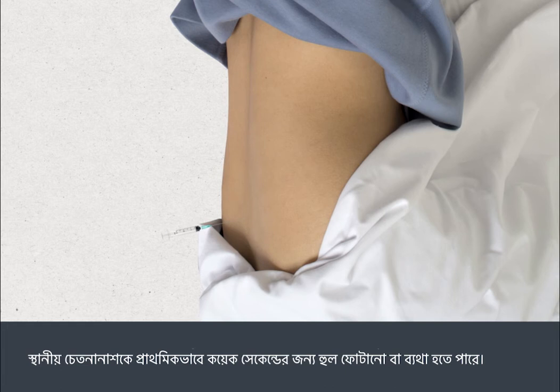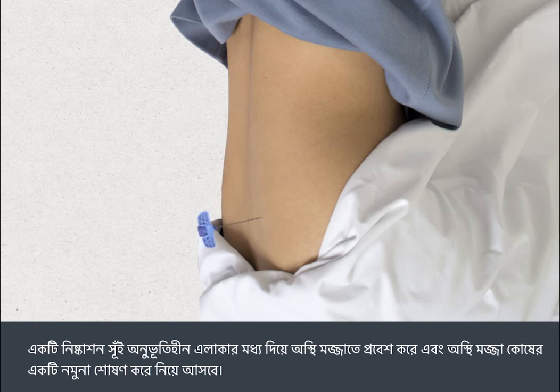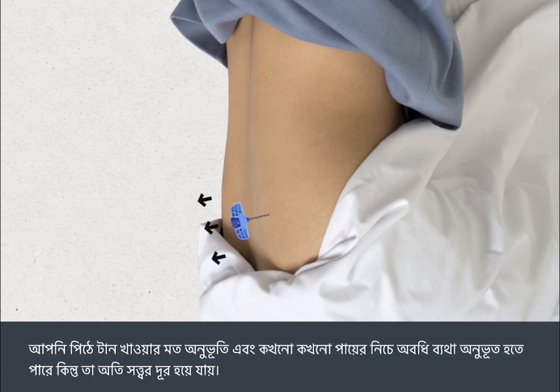The local anaesthetic can sting or hurt for a few seconds initially. You may have more than one injection to ensure the area is sufficiently numbed. An extraction syringe is then inserted through the numbed area into the bone marrow, and a sample of bone marrow cells is sucked out. There can be a pulling feeling in your back, and sometimes a shooting pain down your leg, but this passes almost immediately.